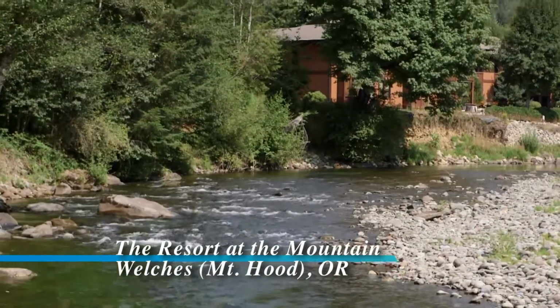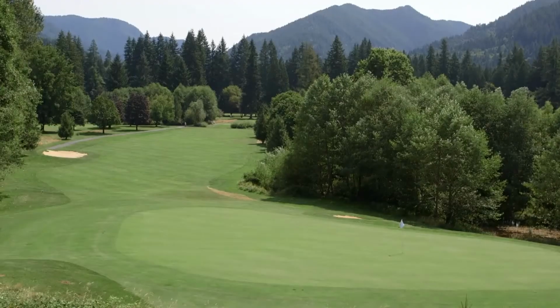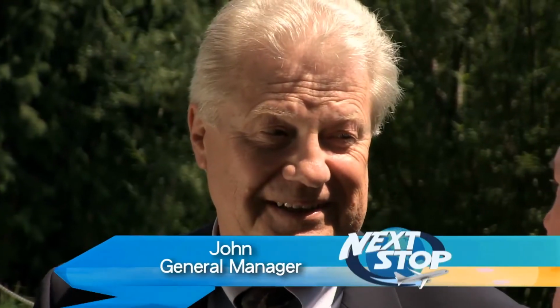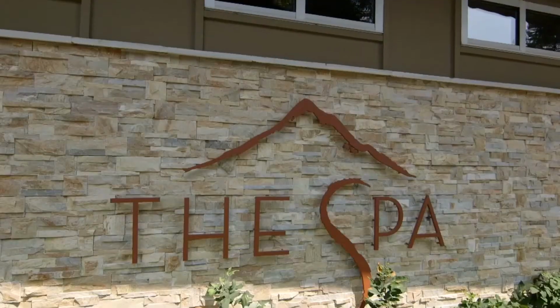We're at the Resort at the Mountain in Welches, Oregon, just a few minutes outside of Portland, John, but I feel like I'm a world away from the hustle and bustle. This is spectacular. Thank you. Well, it's the first golf resort in Oregon, and it's the only mountain resort in all of Oregon. You're full service. You've got a really nice spa. We checked that out today.